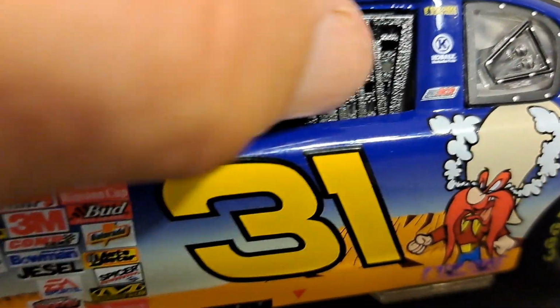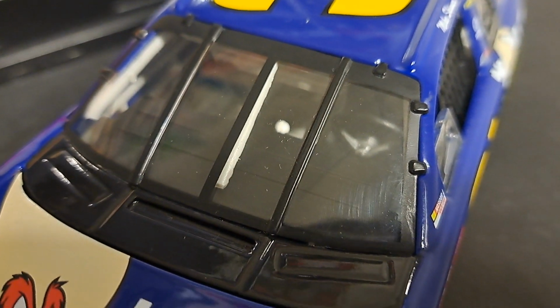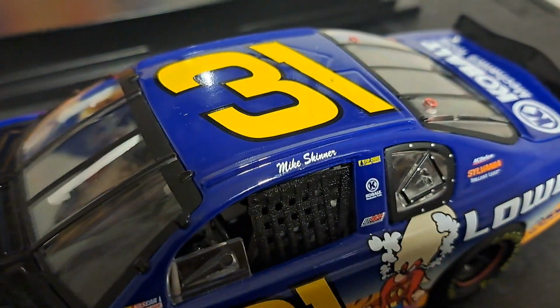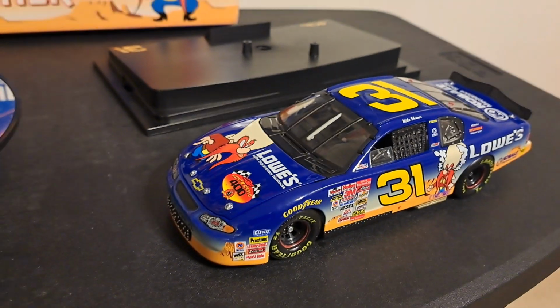Interior detail is just amazing, including these nets, which I wish sometimes you could take off. But you can see the stick shift, the steering wheel, the seat, the fire extinguisher, all the interior. They even have flaps on the top here that keep the car from rolling over. Those do open up. Just amazing detail, amazing car.